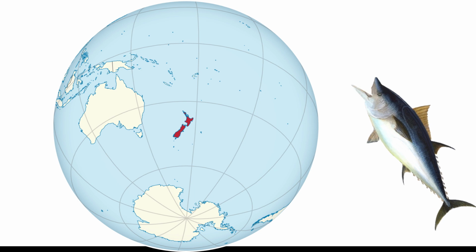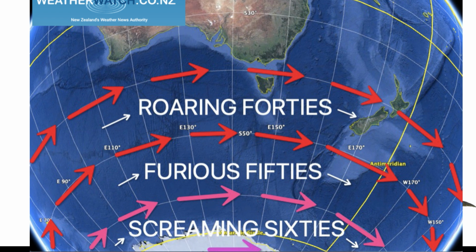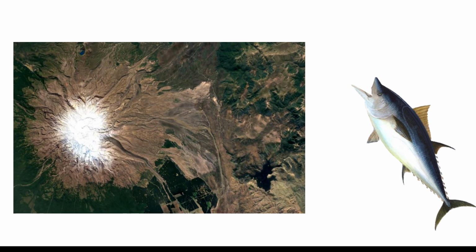Ruapehu sits almost exactly on the 38th southern parallel, right inside a powerful weather system known as the Roaring Forties. These are strong westerly winds that circle the entire southern hemisphere, blowing from west to east across the oceans. In New Zealand, these winds hit the central plateau and blast straight across Ruapehu's summit, carrying ash, pumice, and fine debris eastwards as it falls during eruption. This means the eastern side of Ruapehu, where the Rangipo lies, gets absolutely dumped on every time there's an eruption, over and over again, for millennia.